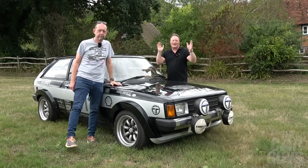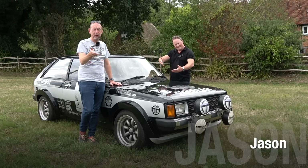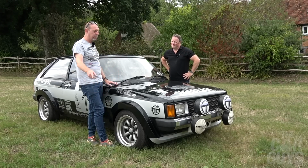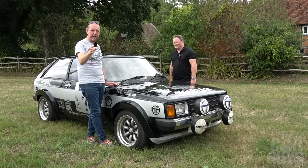Welcome to the Car Guys, and boy do we have a special car for you this week. You have been asking for this car for almost 2.5 years now, and finally we've got it out. We've got together, and we're going to give you the full story about this car, the Talbot Sunbeam Lotus, everything you need to know about it, and we're going to stare the crap out of Damian.